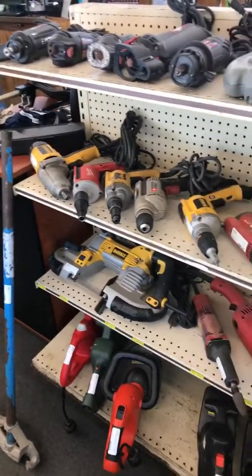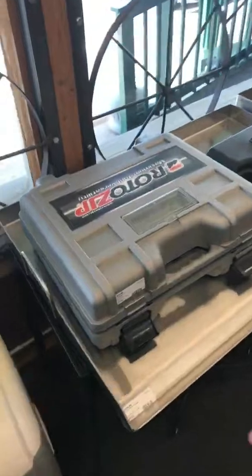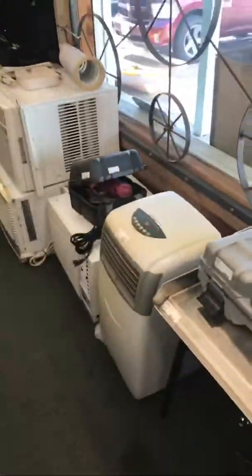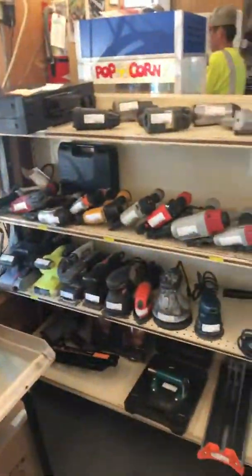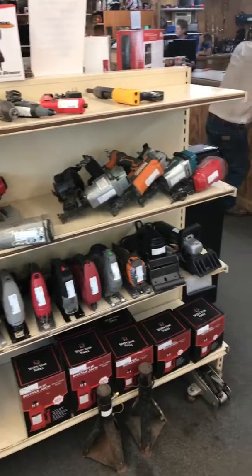Nicole, a small flat screen. Let me see what I can find you. They do have some flat screens. That's an interesting empty case. Alright, let's see. Lots of tools here in Angleton. If you guys are looking for anything, put it in the comments and I'll show it to you.